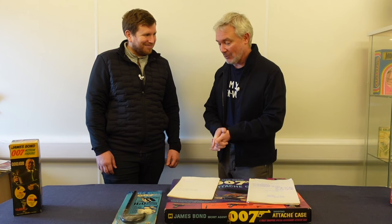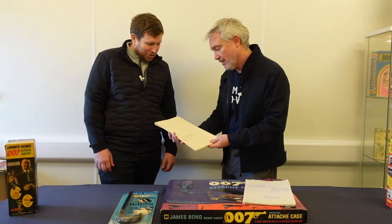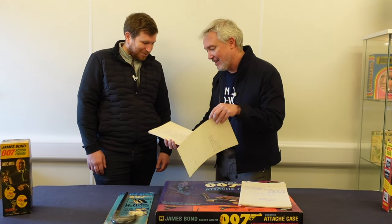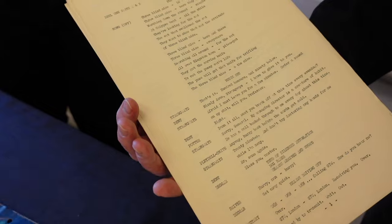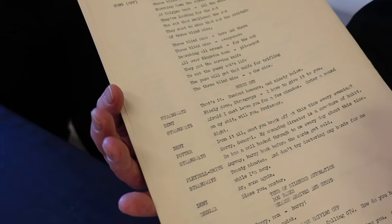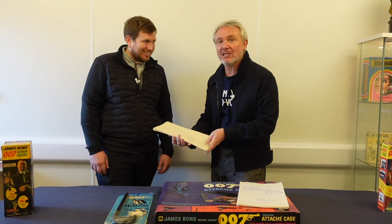Now these look quite special. This is from Dr. No. What have we got here? So we've got an original dialogue continuity script for Dr. No. Amazing to have it on original pages, and not faded, not gone yellowed. So you've got real one, parts A and B, song of Three Blind Mice in a row. So we've got the music coming in, and we've got Strangways, Dent, and then, oh wow. Amazing. That's history.